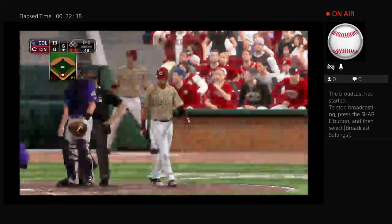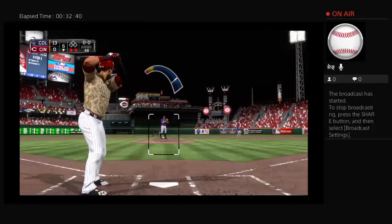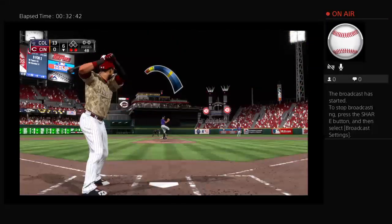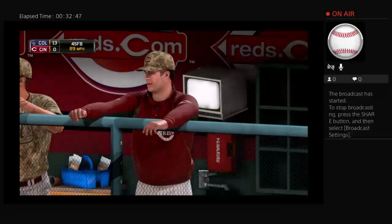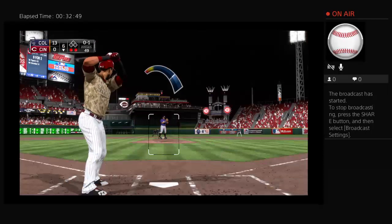Billy Hamilton will stand in now with 2 away, trying to avoid another 1-2-3 inning. Yeah, this has been total domination these past few innings. They haven't been able to mount any kind of threat whatsoever.